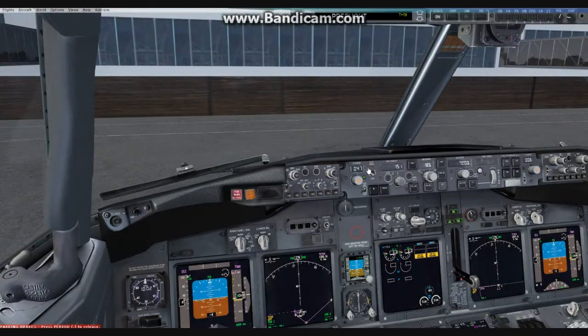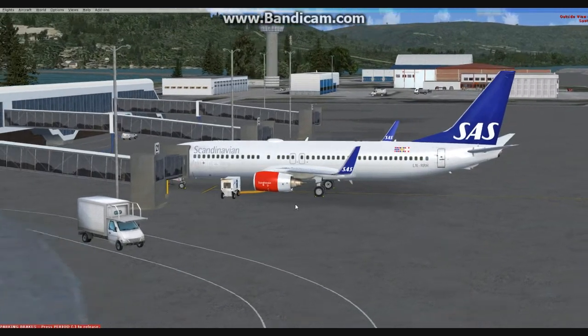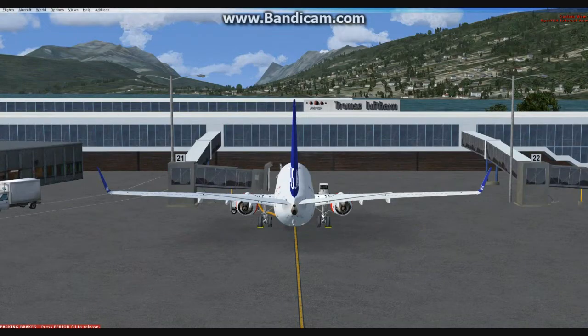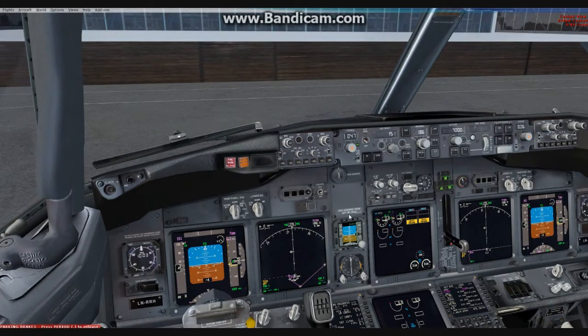So now we're gonna speed up a little bit. Standby. So it's gonna go through all the pre-flight main. So there's not much more for me to do here, so I'll get back to you guys when it's time for the pre-flight checklist.